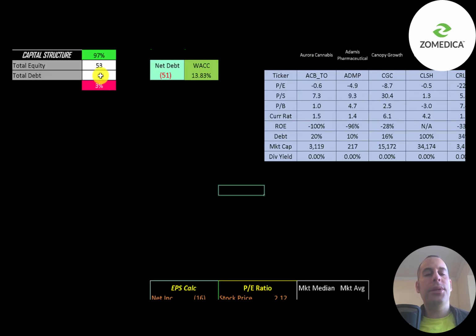Let's look at the capital structure. $53 million of equity, $1 million of debt. They're 97% equity, 3% debt. And their WACC is 13.8%. And that's a discount rate we're going to apply to the future cash flows.